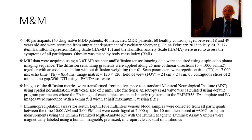Measurements using a human premixed multi-analyte kit with a human magnetic Luminex assay, so using magnetic bead assay to pull it down, right, using an immunoprecipitation technique. Magnetically labeled using a human magnetic premixed microparticle cocktail of antibodies. So they have monoclonal antibody, and this is basically a competition assay.